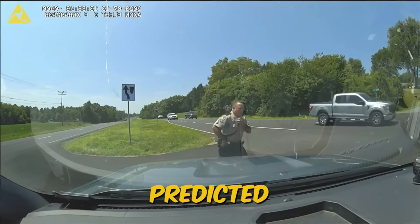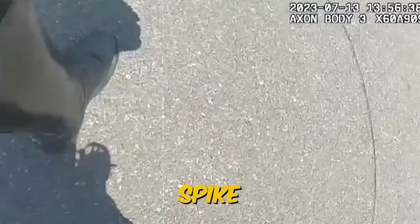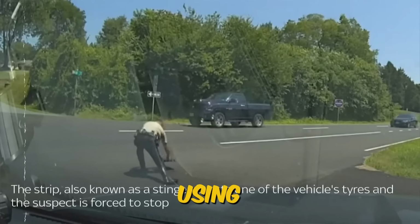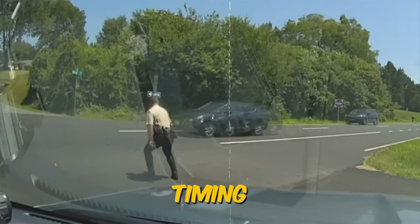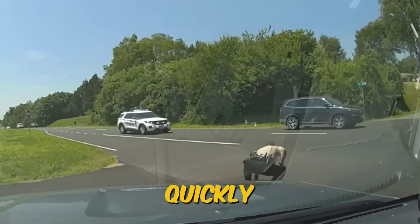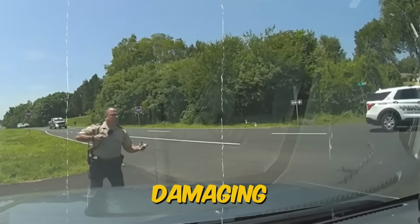He accurately predicted the suspect's route and deployed a spike strip, also known as a stinger, just in time to burst a tire. Using precise calculations of the car's timing, the officer laid out the strips and brought the car to a halt. He then quickly retracted the strips to avoid damaging the police cars.